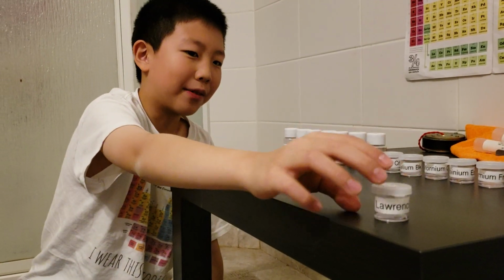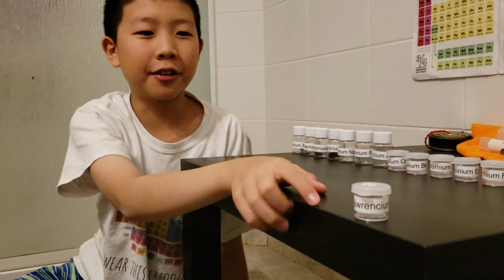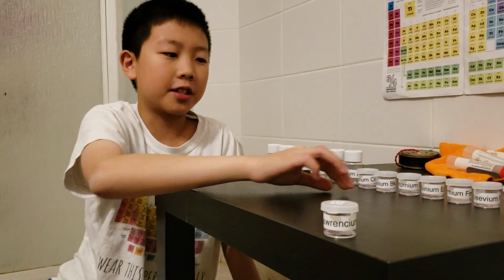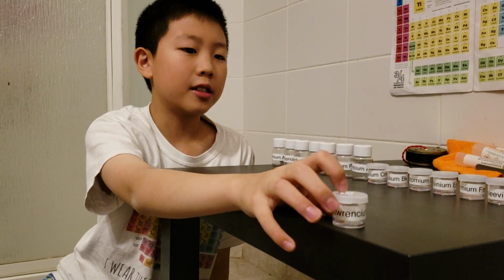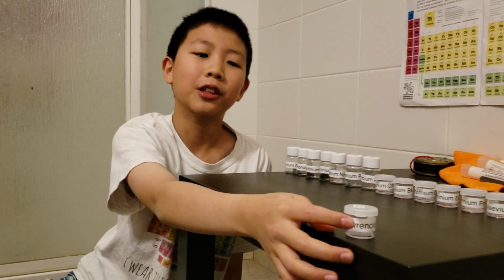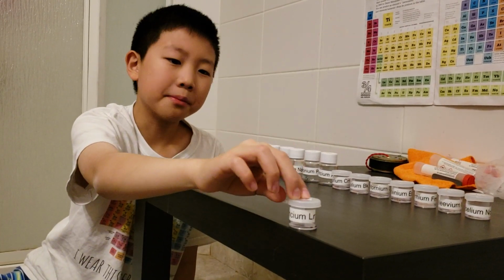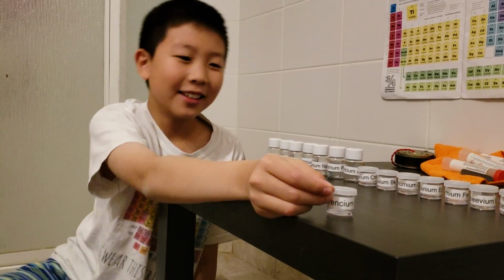Lawrencium is probably my favorite element. It's named after Ernest Lawrence, the creator of the first cyclotron. He made it at Berkeley University. Lawrencium is produced in very tiny quantities, and very little is known about it as well. And it's empty. I want to collect it.